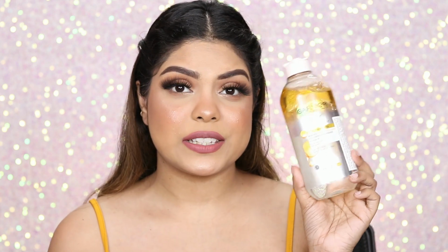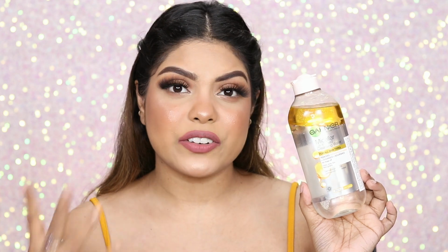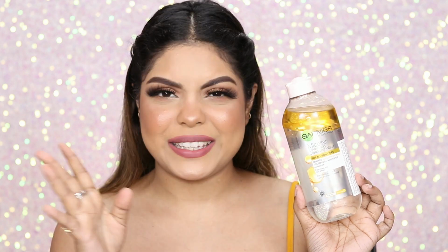I love it. The next product I'm going to recommend is the Garnier Micellar Water. This is the oil infused one. If you are somebody who loves waterproof makeup, and getting rid of waterproof makeup is a task, I know, so go for this one. It's inexpensive and works amazingly, does the job really well, so go for it.